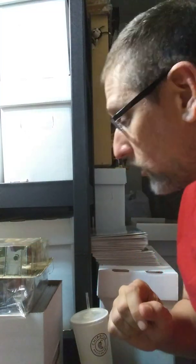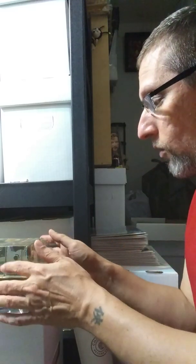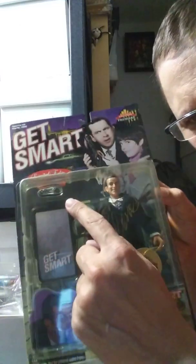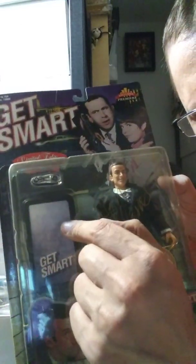Now, this is another cool figure that you're probably not going to see in many places. Everybody here remember a TV show called Get Smart? Oh, yeah, I'm sure you did. Well, this one's Maxwell Smart, and it's created by Exclusive Premiere, and these were numbered, if I remember correctly. Comes with his shoe phone up here. There's a little shoe phone and a base.